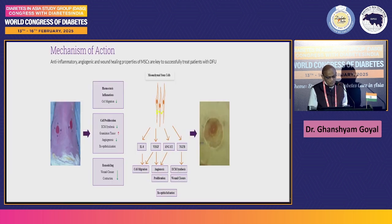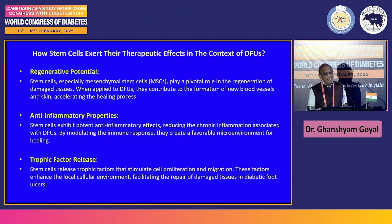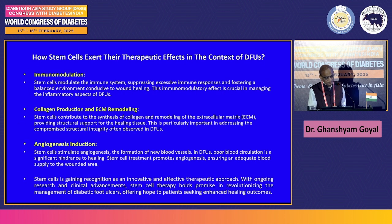Mechanism of action: we all know there's inflammation, then cell proliferation and remodeling. And how it comes: interleukin 8, vascular endothelial growth factor, angiogenesis, TGF, and cell migration, then angiogenesis, ECM synthesis, all these things, how it goes on. Types of stem cells which are used: mesenchymal stem cells, induced pluripotent stem cells, adipose derived stem cells, embryonic stem cells, and peripheral blood stem cells. How do stem cells exert their therapeutic effect in the context of DFUs? Regenerative potential, anti-inflammatory properties and trophic factor release, immunomodulation, collagen production, ECM remodeling, and angiogenesis.